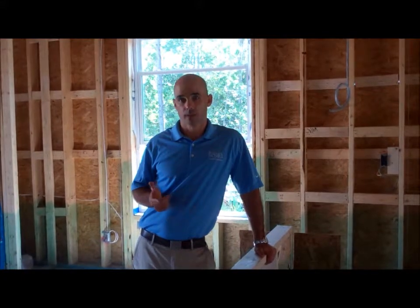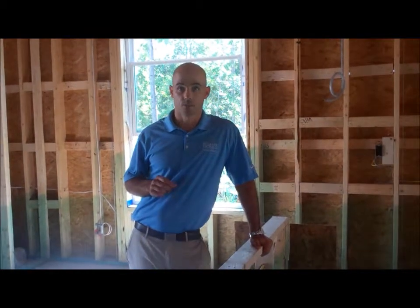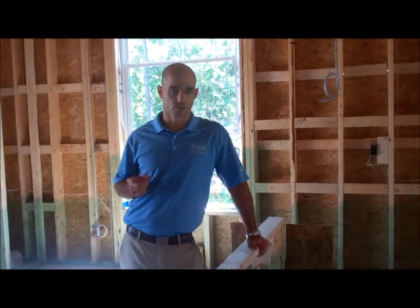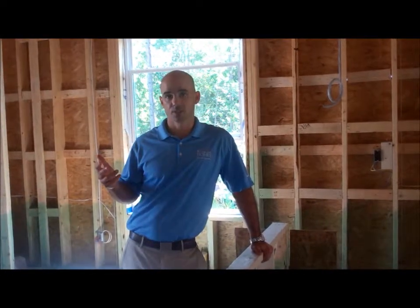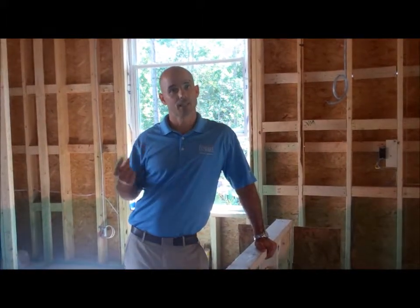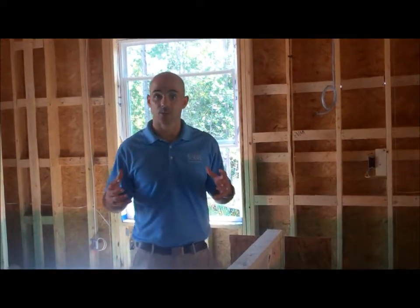We install vinyl low E windows. We upgraded our HVAC system to a 15 SEER standard with a fresh air intake. We also have contracted with a third party HERS rater, that's Home Energy Rating Service. He comes in twice during the home, once in the insulation stage to check the insulation and make sure that it is done correctly. He checks all of the ductwork, and then he comes back at the end of the home and he does what they call a blower door test and checks how tight the house was actually built.